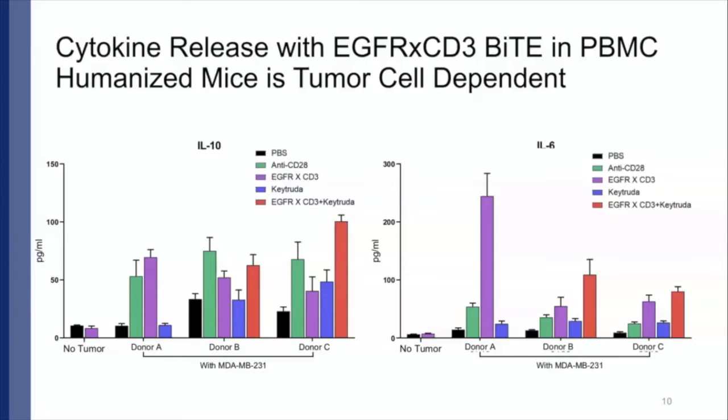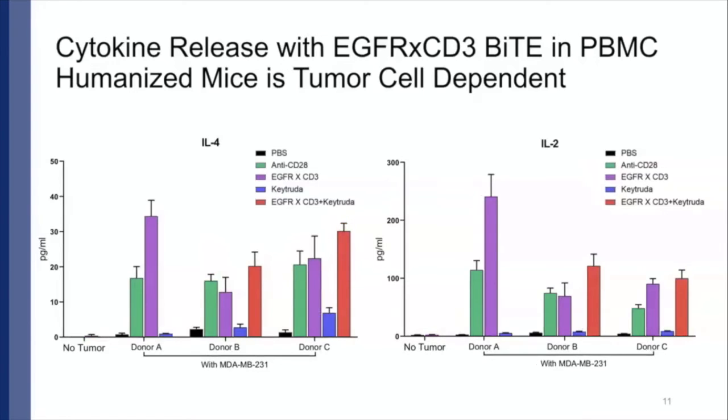However, for donor C, it's the complete opposite, whereas the IL-6 appears to only be slightly higher in the combination group, for the IL-10, the impact seems to be closer to additive. And again, you see this trend continue with two other cytokines, IL-4 and IL-2.